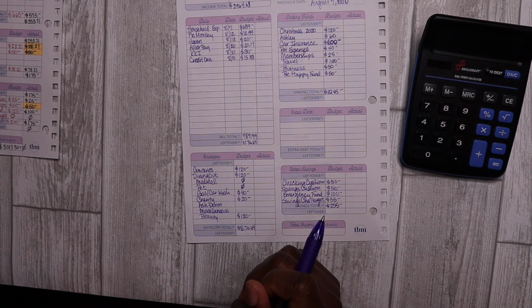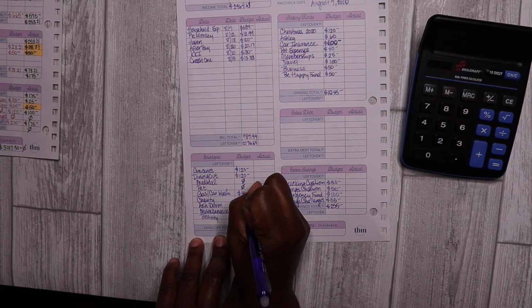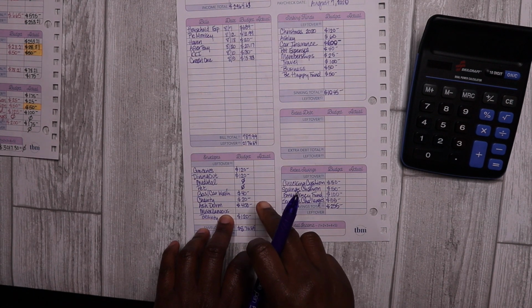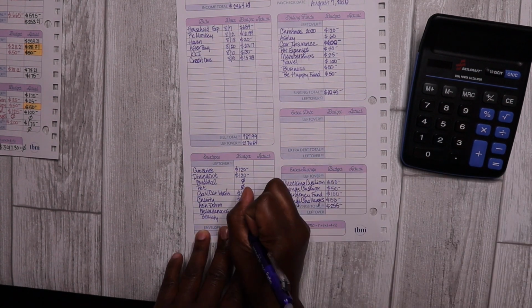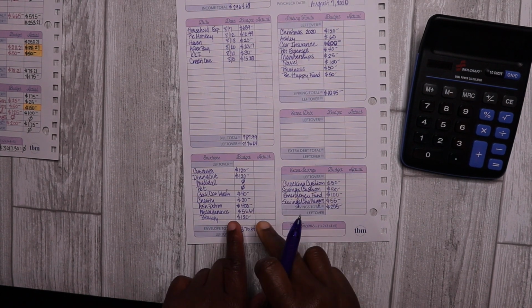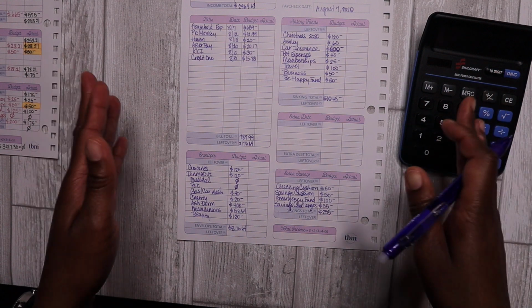And then for Ashley's dorm, I'm going to actually set aside $400 because there is quite a bit that we still need to get, and I want to make sure she has it all, which would then leave me with $56.64 in terms of miscellaneous. So let me add that up. Yes, that is it. Let me now zero out my budget.